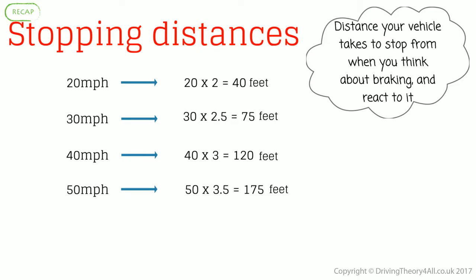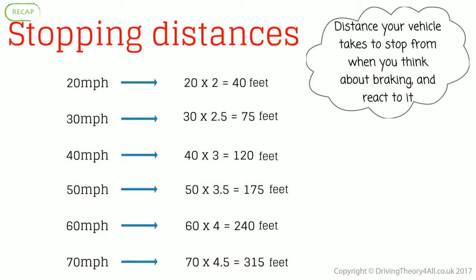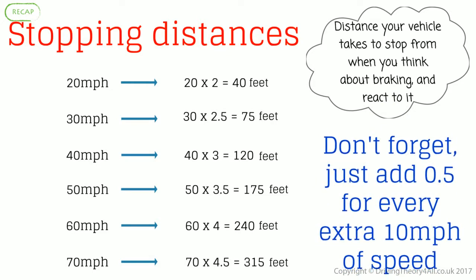50 miles per hour is 50 times 3.5 equals 175 feet. 60 miles per hour is 60 times 4 equals 240 feet. 70 miles per hour is 70 times 4.5 equals 315 feet. Don't forget, just add 0.5 for every extra 10 miles per hour of speed.